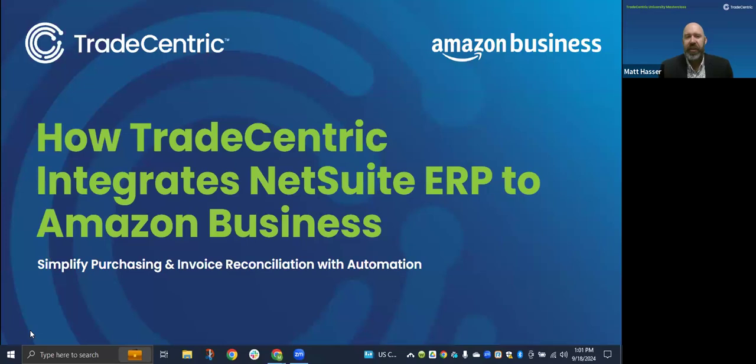I'm really excited to share with you today how you can work with TradeCentric and Amazon Business to get your Amazon Business account directly integrated to NetSuite ERP to simplify your purchasing and invoice reconciliation.